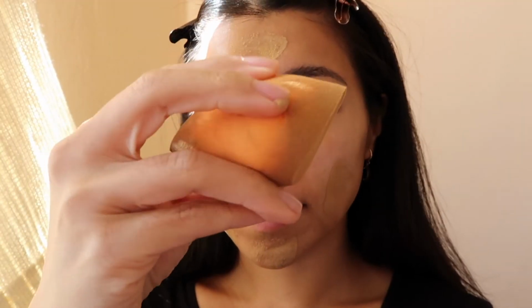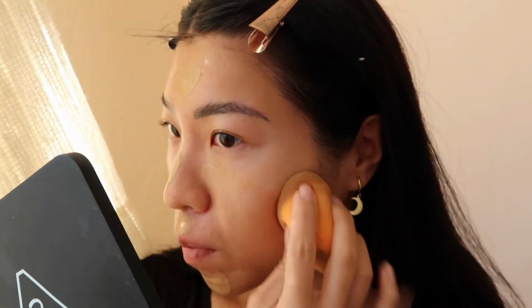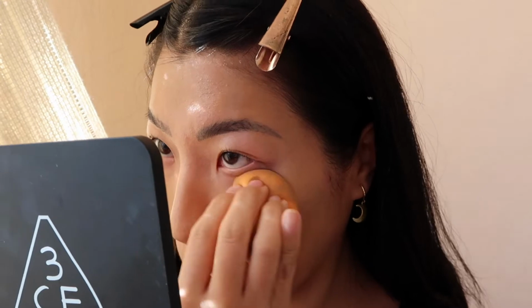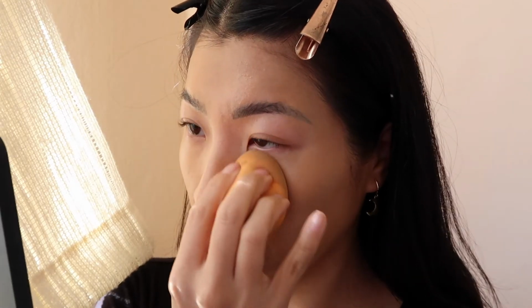As we are doing a glossy eye look, I prefer everything else to be a satin finish. I simply used a damp beauty blender to tap them all over my face. Also, I want to apologize that the lighting of this video is changing quite a lot because the sun is coming out and hiding behind the clouds every 2 seconds. We all love natural sunlight, but it's quite hard to catch in winter, so I hope you understand.